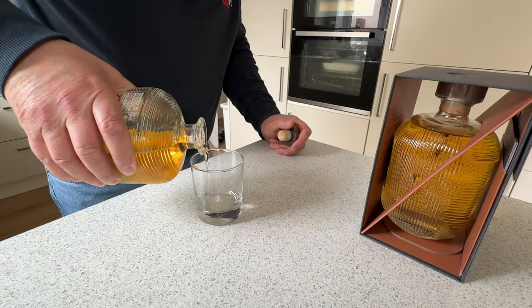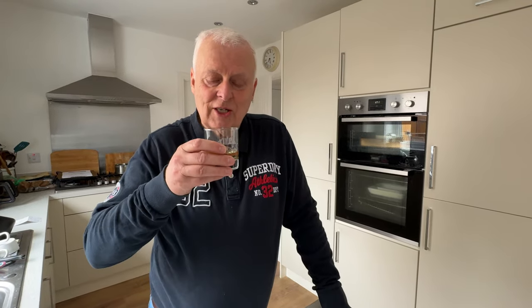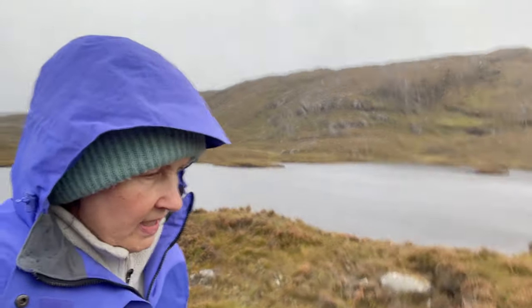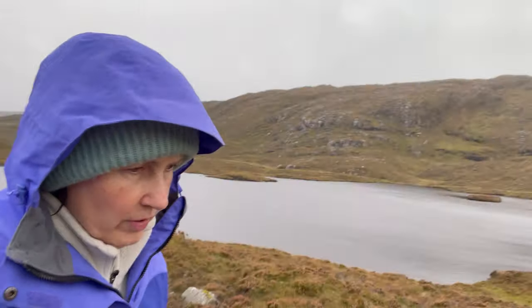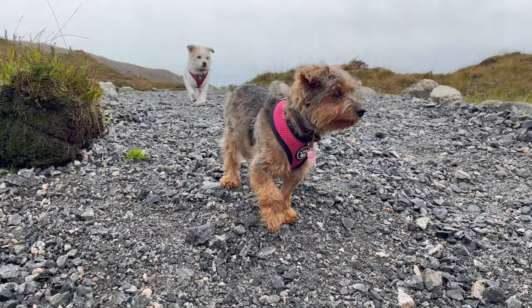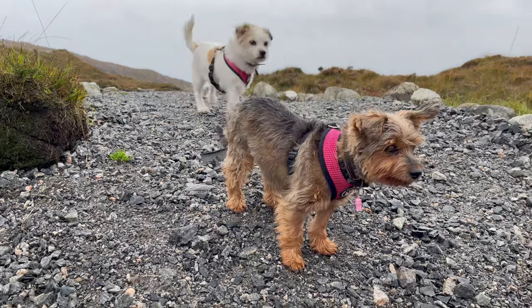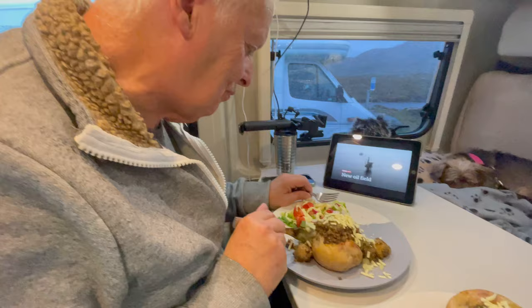Last time you saw us at the Harris Distillery, and I delighted in the whisky experience. Well, they did say it was going to rain a lot later, so more than it's raining now. Locks were circled. Dogs got wet. And Ellie served me a pretty poor meal. The taste is not that good either. Oh!